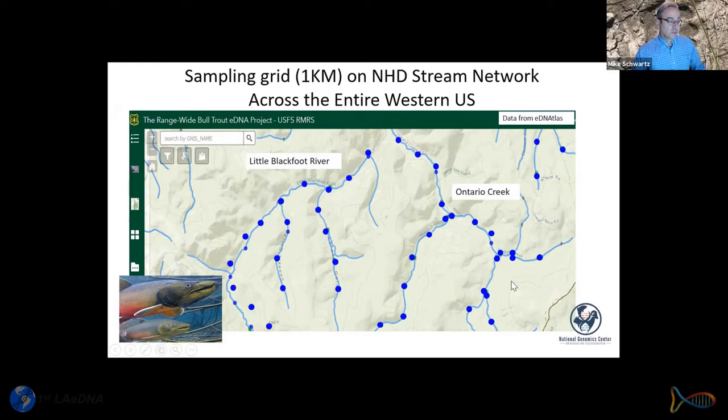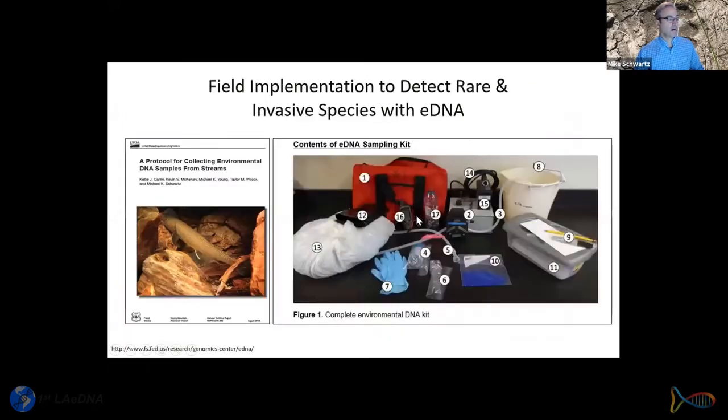And this area, I think, is really special because it was very questionable whether it should be managed for bull trout, and it had not been managed for bull trout for a long time.